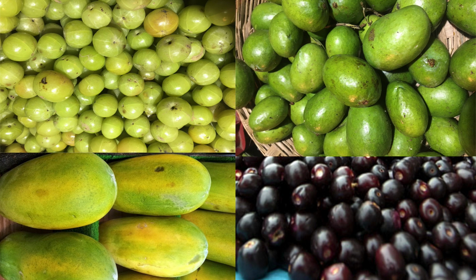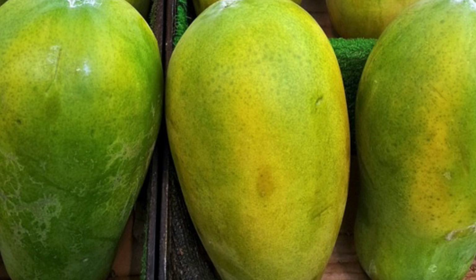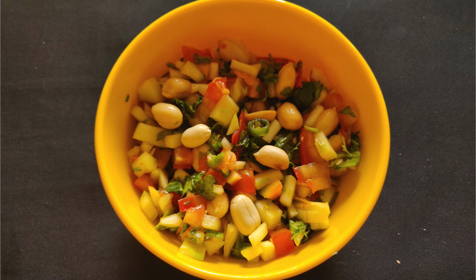This chutney can also be made with other vitamin C rich fruits. For example, gooseberry, raw mango, karvanda, raw papaya, etc. Our second recipe is raw mango and peanut salad.